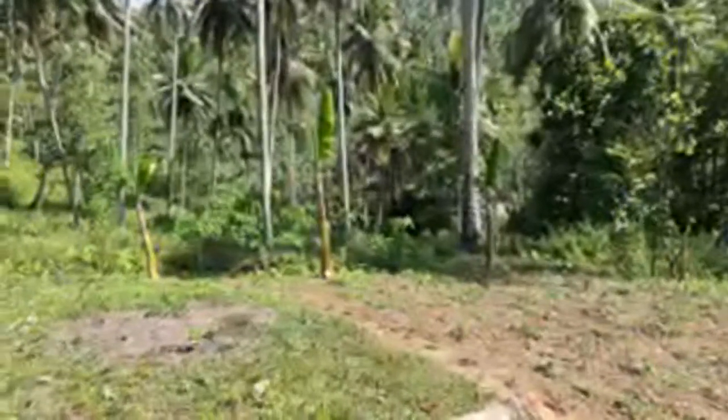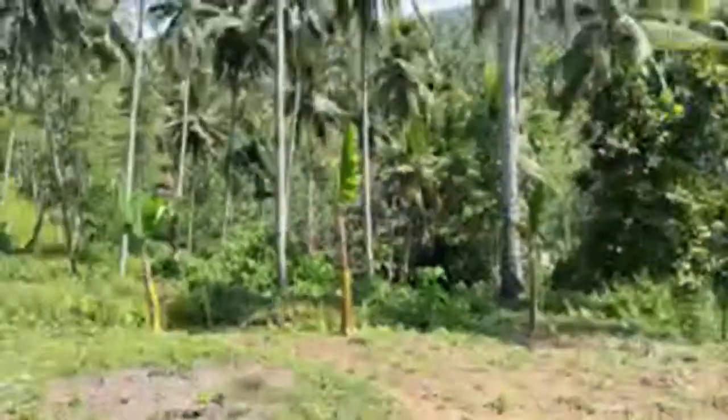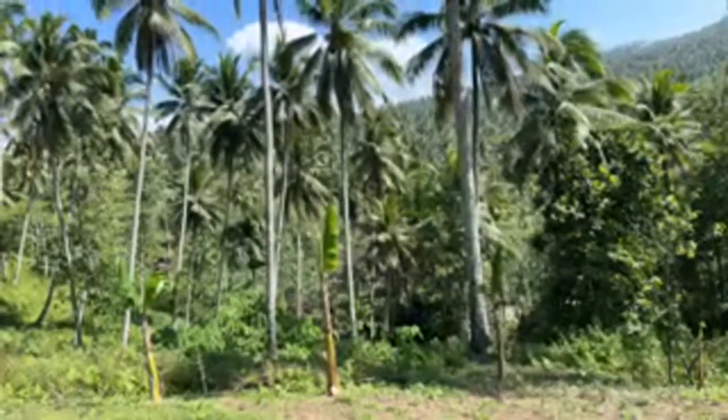So anyway, this one I'm going to show you, where we can see, I don't know if you can see it, but there's a river down there. That is where we did the past few lives, when we lived at the river.